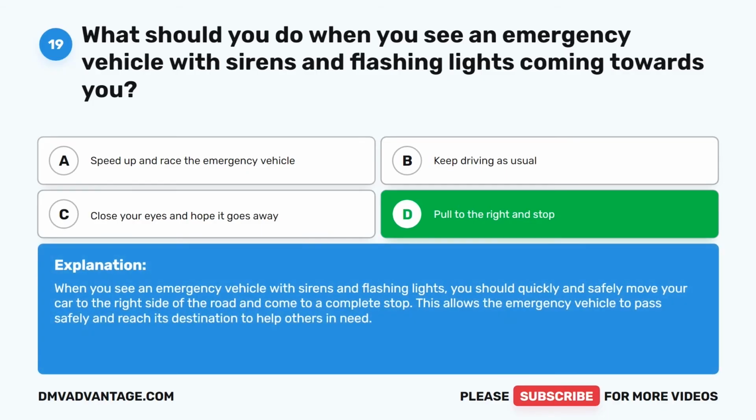When you see an emergency vehicle with sirens and flashing lights, you should quickly and safely move your car to the right side of the road and come to a complete stop. This allows the emergency vehicle to pass safely and reach its destination to help others in need.